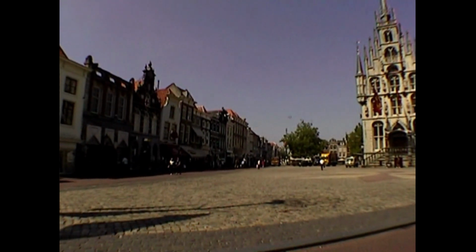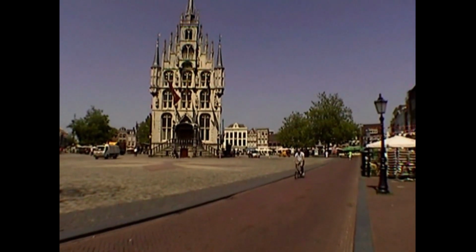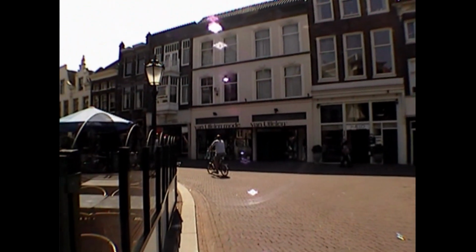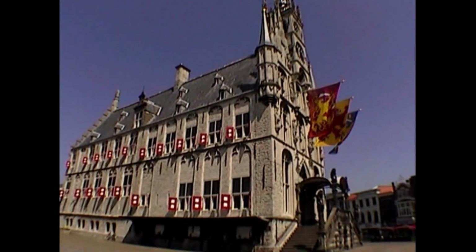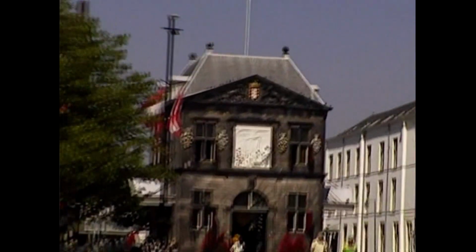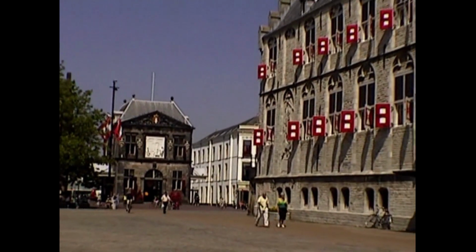So this is the main square in Gouda. There's the statues. And who do we have coming along here? There he is, and there he goes. There's a shot of the statues again, down the side. And over there we have the Weghouse there. And now we're just going to get a few shots around the village, around the town itself. Very nice little town.